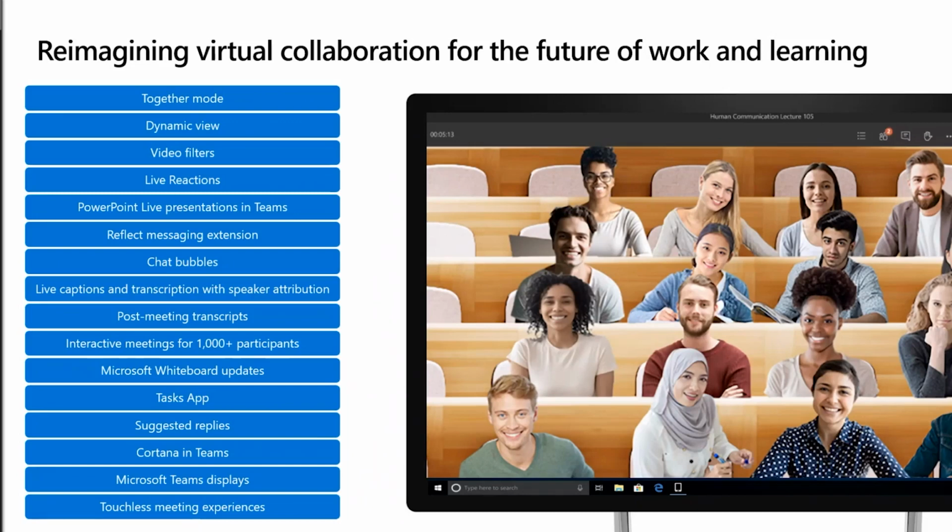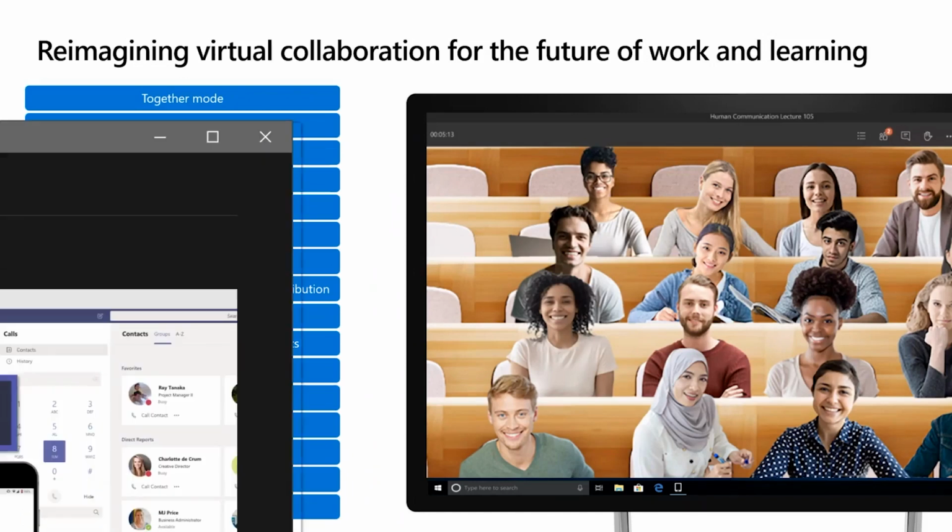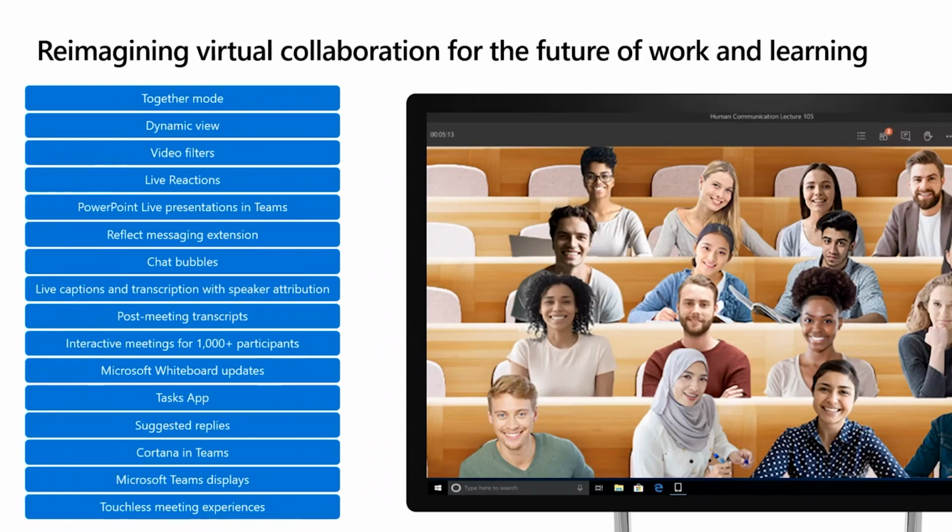Dynamic view. I'm not going to drain this slide because there's so much. I'm going to go ahead and pop this into our meeting, if I can get there. Maybe as you guys are searching around, would you mind going out and finding this wonderful blog? You just have to Bing Reimagine virtual collaboration. It talks through every one of these things.